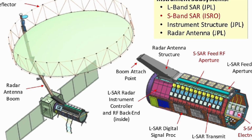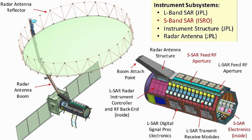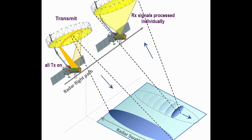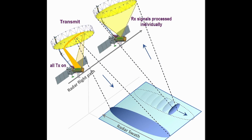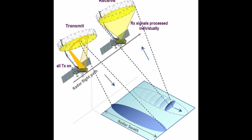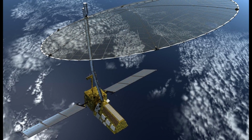The collaboration between NASA and ISRO brought together decades of expertise in space technology and Earth science. NASA contributed its expertise in L-band radar technology, while ISRO provided the spacecraft bus, S-band radar, and launch capabilities. This synergistic partnership allowed for the development of a dual-frequency radar system, significantly enhancing the mission's scientific potential. The open data policy adopted for NISAR further underscores its commitment to advancing scientific knowledge and benefiting society as a whole. The mission's development has involved extensive collaboration between scientists and engineers from both agencies, ensuring that the mission meets the scientific requirements and delivers high-quality data.